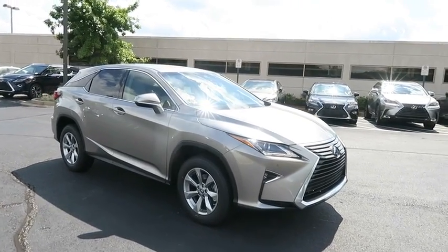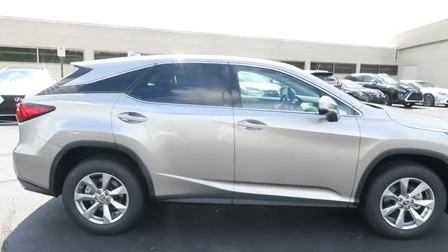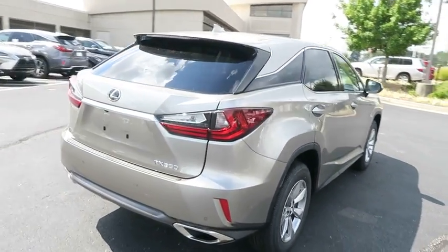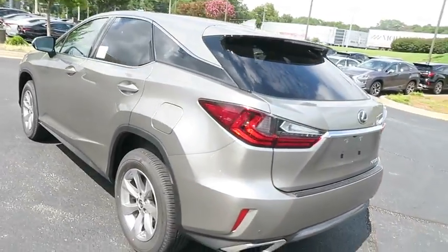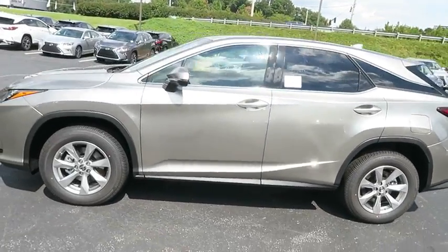2018 Lexus RX. The Lexus RX offers a spacious interior with an extremely high level of quality. The RX is the perfect fit for those looking for fuel efficiency, a wide variety of safety and technology features, and that luxury feel. Here are some of this vehicle's great options.